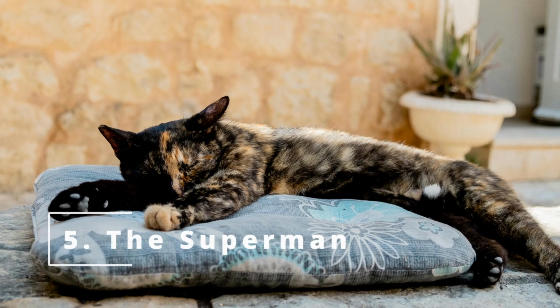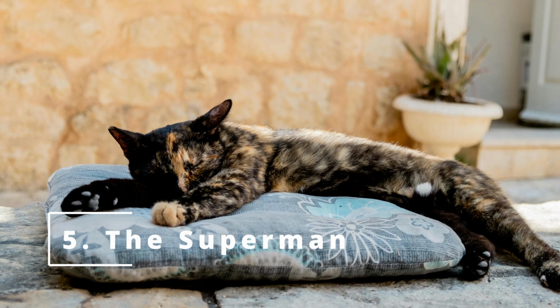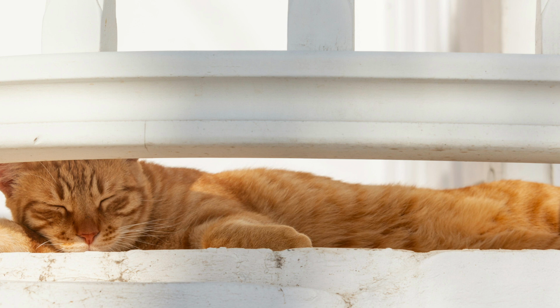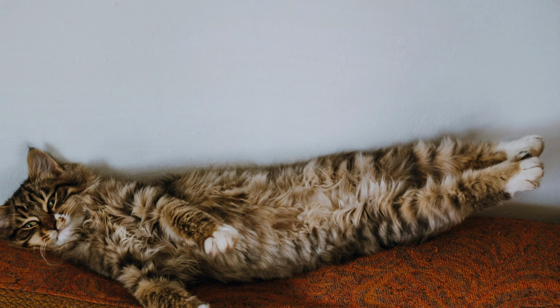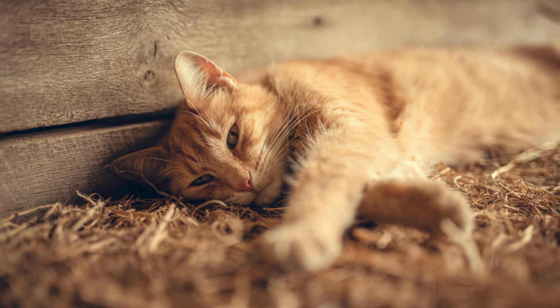Have you ever seen your cat stretched out like Superman, with their front legs reaching forward and their back legs stretched out behind them? This is what we call the Superman pose. It's a fascinating sight, isn't it? This position is all about stretching out those muscles, getting limber and ready for action. Cats are natural athletes, and this pose helps them maintain their flexibility.